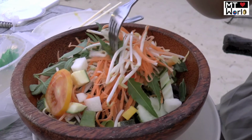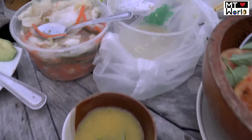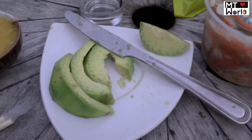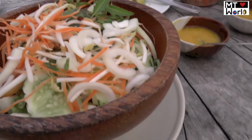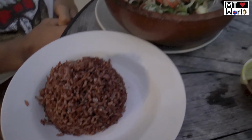Yeah, some nice combination, and also to that we use our mango sauce. Yeah. And kimchi. Avocado. And pumpkin seeds. Yeah, some pumpkin seeds. So now we're gonna enjoy the salad. Yes, we ordered two more rices to have with the salad.